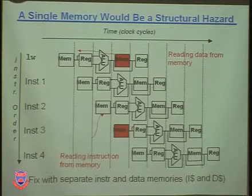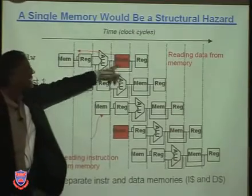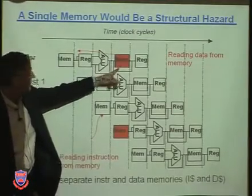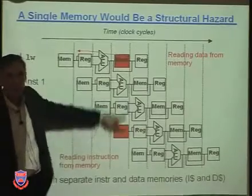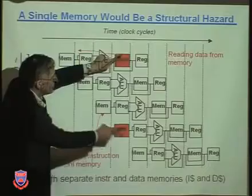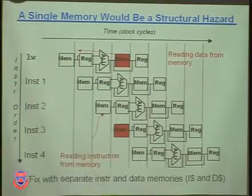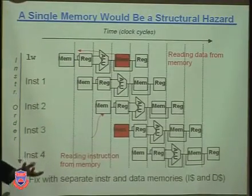Can everybody see that if I had a single memory and I was trying to write into it here or read from it here, that I'm attempting to use the same resource at the same time for 2 different things, and that's a structural hazard. So a unified memory won't work. I've got to have separate data and separate instruction memory.